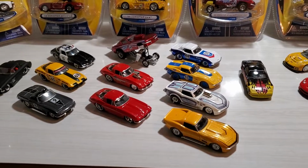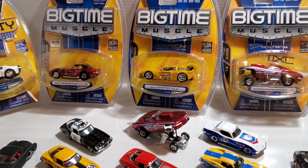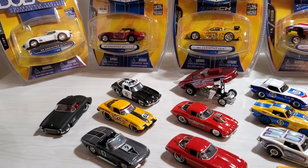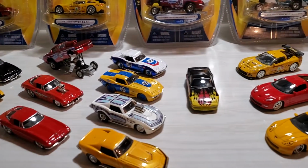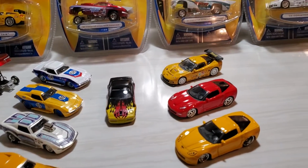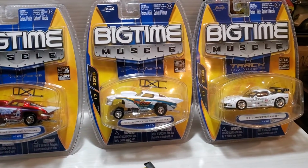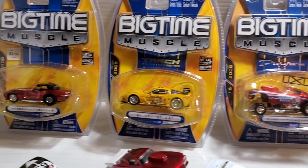Welcome back, everybody. Well, I showed you my JadaToys Big Time Muscle Camaros in the last video, and I said I'd show my Corvettes, and here they are right here. Now, these are very cool cars. JadaToys did a great job on these.